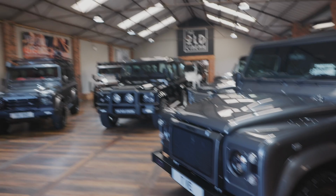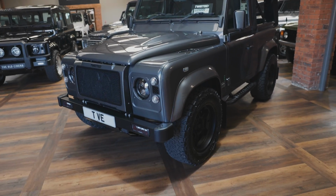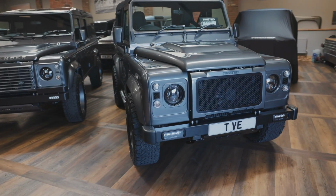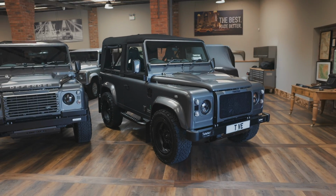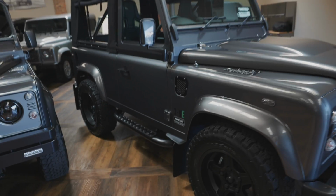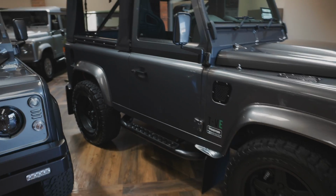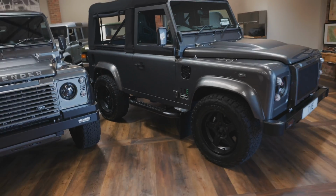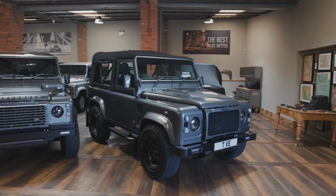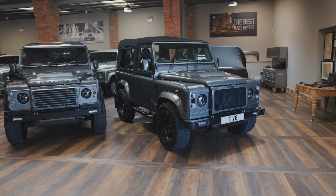Coming back into the Old Cinema then, at the back, we have the newest addition to the Twisted lineup, and that is the TVE. So this is actually a Defender with an electric engine, which I drove a few weeks back now, when we filmed this car on its kind of debut. You can see here TVE. And to be honest with you, I actually thought it was really cool. And I know it's not what Defenders are meant to be, you know, the Defenders you saw in there, the V8, the big rumbling noise, and that's what you kind of like. But to be honest, this was really quick.